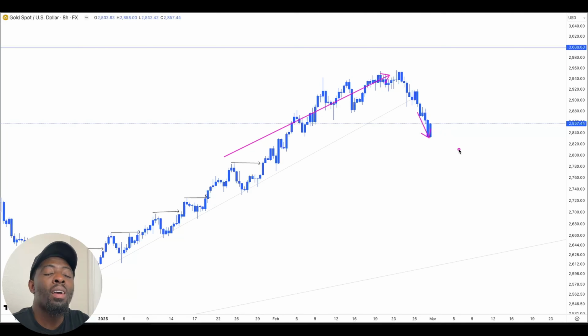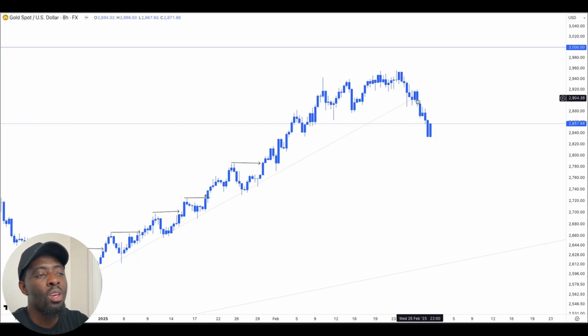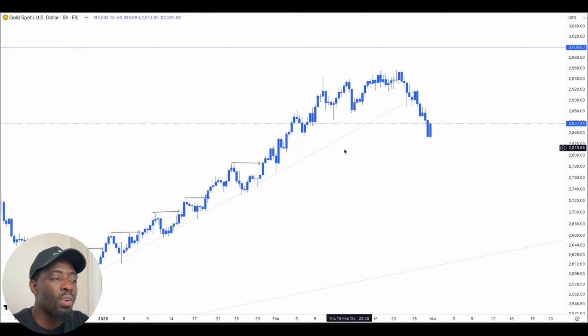So you need to give the buyers another attempt to see what's happening, and give the buyers another attempt to take prices to the upside. So give them an attempt to take prices to the upside. An inability, then you can look for sales to the downside. So you can't just say price is going to move to the downside because you have a break of a trend line. It doesn't happen that way.